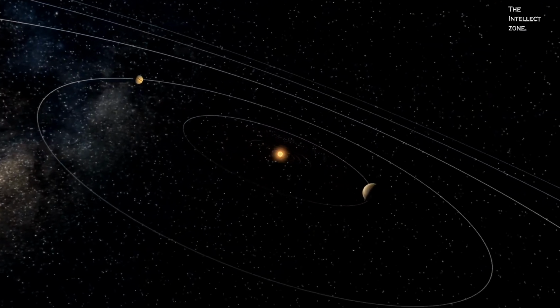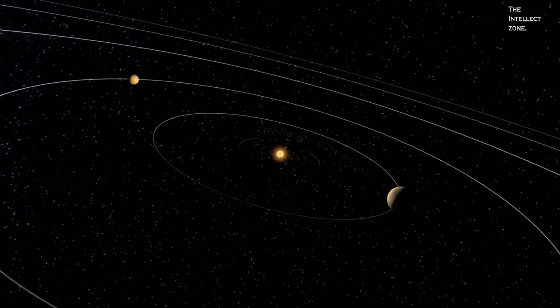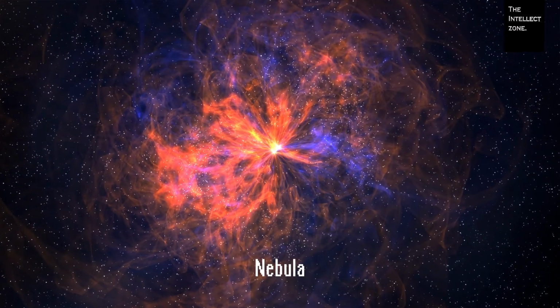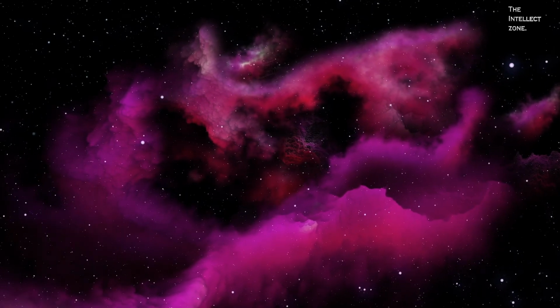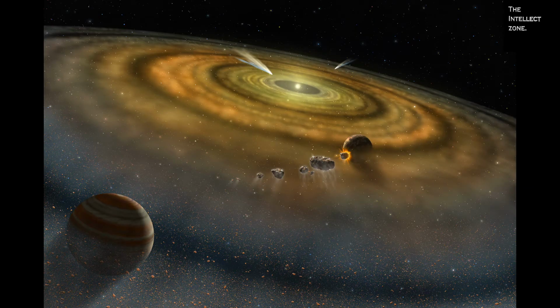The Sun, along with the rest of the solar system, formed from a cloud of gas and dust known as a nebula. As the nebula collapsed because of its gravity, it spun faster and flattened into a disk. Most of the material was pulled toward the center to form the Sun.